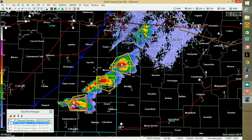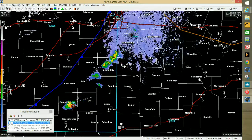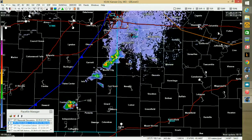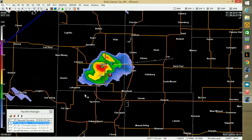And this severe thunderstorm watch goes until 2 a.m. And I'm gonna bet to say that we will still have a lot of large hail and probably a couple more tornado reports before the night is over. Let's take a closer look at this system.